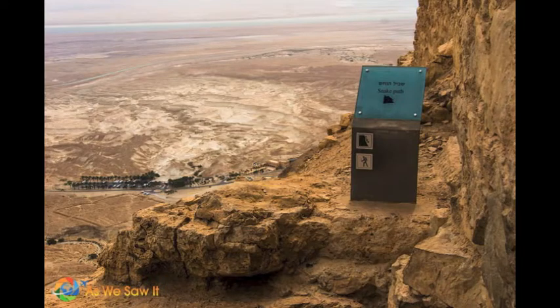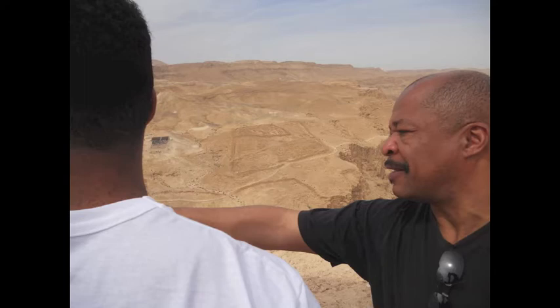Oh, the view is spectacular. Look at the view. You can hear the sound of quiet. You can feel the air above your head. This is a special place here. Sometimes it's so quiet. And today also, it's Friday, so we don't have the schools here around because Shabbat is getting close.